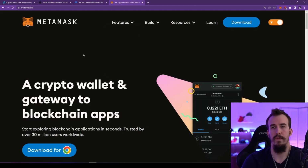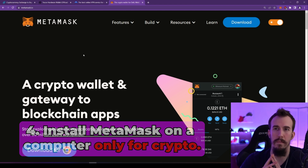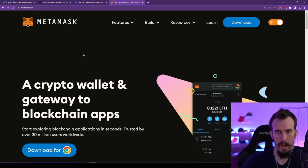Finally, step 4 is going to be installing Metamask on a computer that is only for crypto, at least mostly only for crypto. And you can get one for less than $300. You can order some sort of laptop off of Amazon.